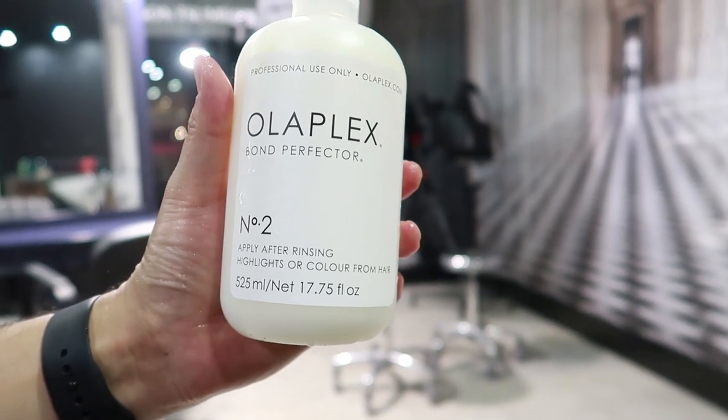So we're doing the number two of Olaplex. I have the second of the Olaplex in right now and we're just gonna wait like 10 minutes for it to settle and then rinse it out.